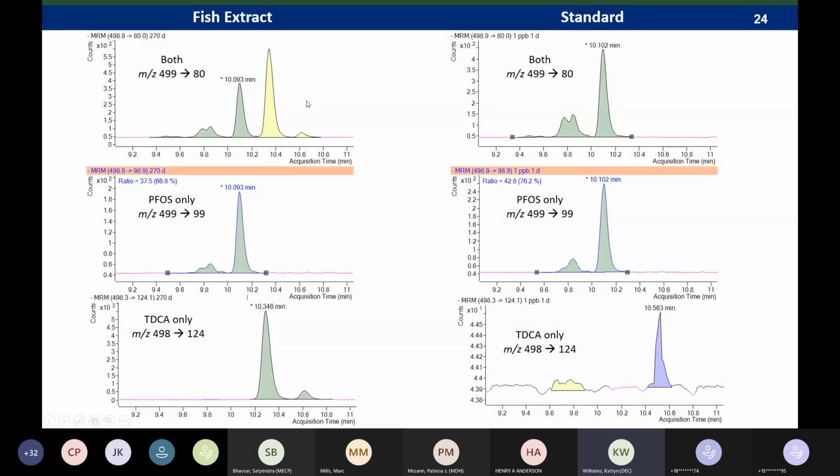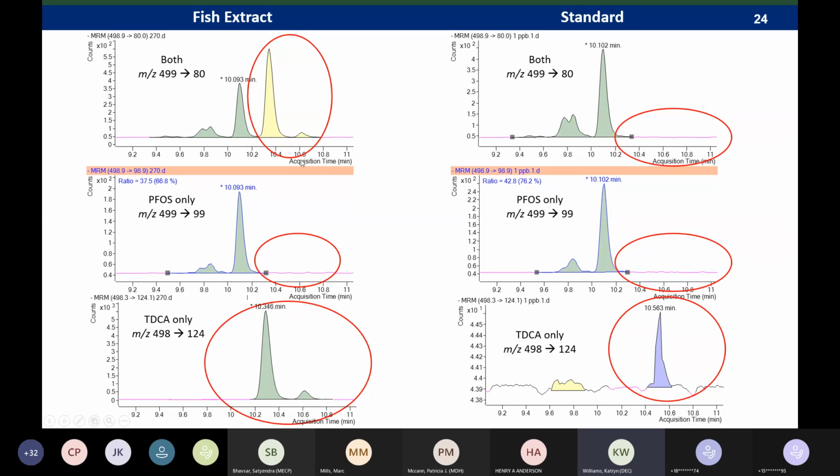So 499 to 80 is something shared by both PFAS and TDCA. And as you can see in the fish extract side, that yellow peak up at the top is actually TDCA, where we monitor for it only using a different transition that PFAS does not have. You can see it pop up right away. So unless you were to know that this is what you're looking for, TDCA, that could cause a problem, because this transition in particular, 499 to 80, is the one that we use to actually quantitate our samples.